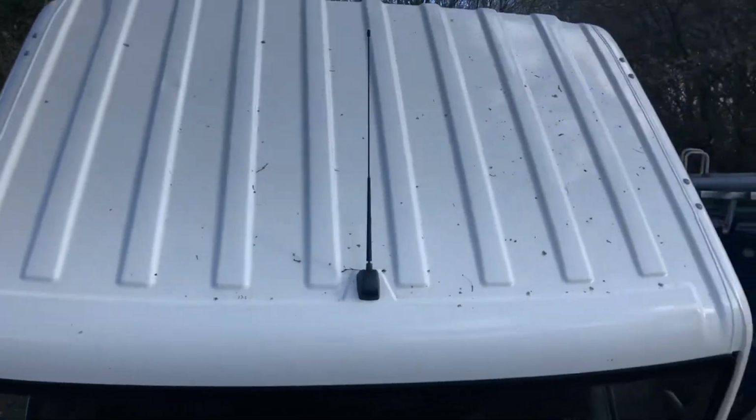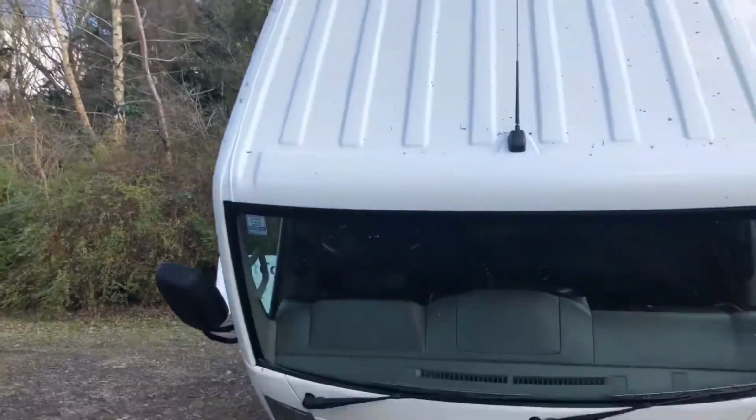Okay, let's have a quick look at the roof, why it's like that. As you can see, the roof panel's in great condition as well.